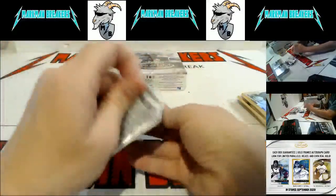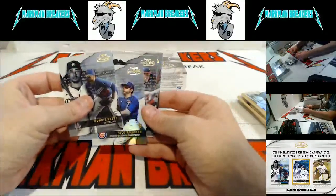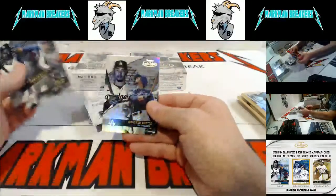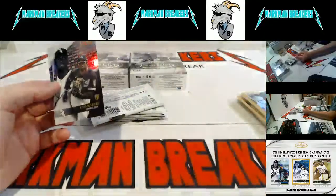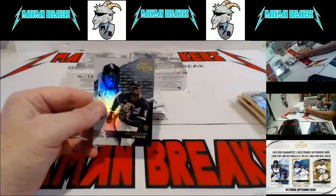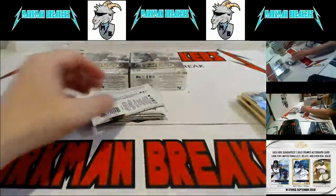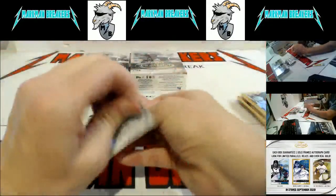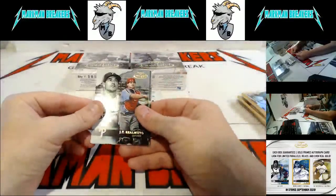We're on box 14. Mookie Betts, Nico Horner, JT Realmuto, Mookie Betts, and Luis Robert, Class 1. So we've hit a few Roberts, no autographs, but we've hit probably 4 or 5, maybe, at least. They'll all get penny sleeved and top loaded. We'll top load everything as soon as we get done.